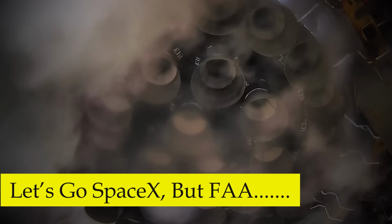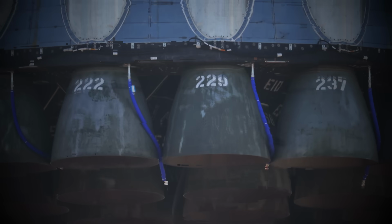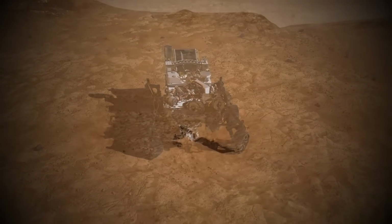Will the FAA delay Orbital Flight 3? What are these? Perseverance rover about to climb a crater.